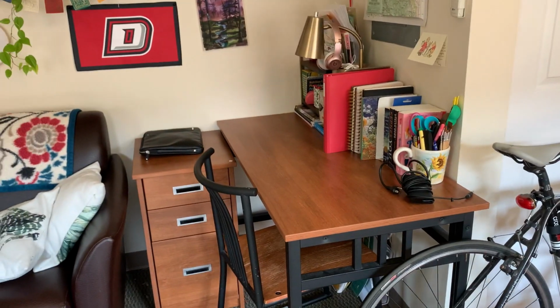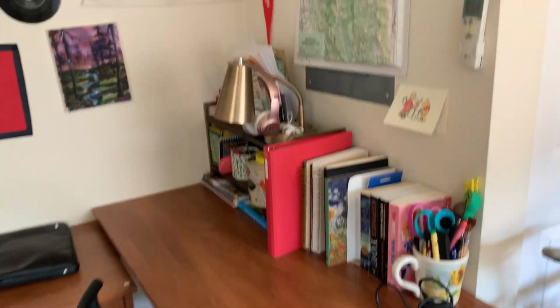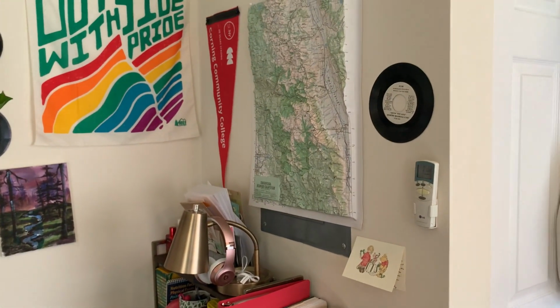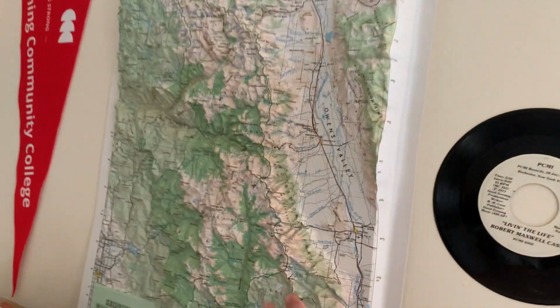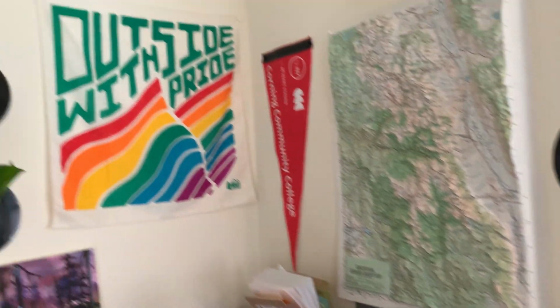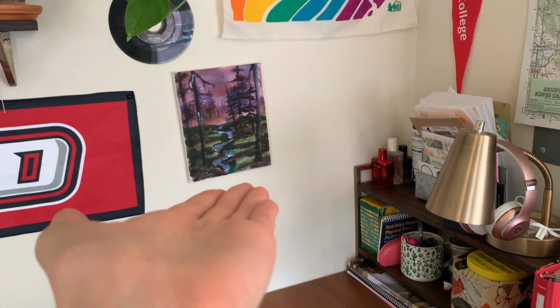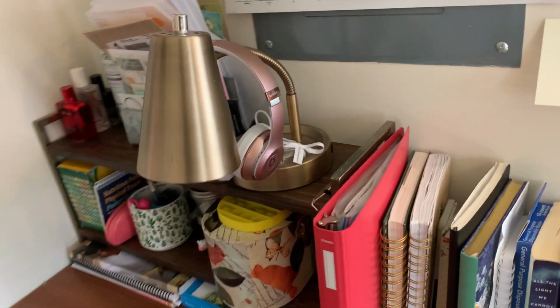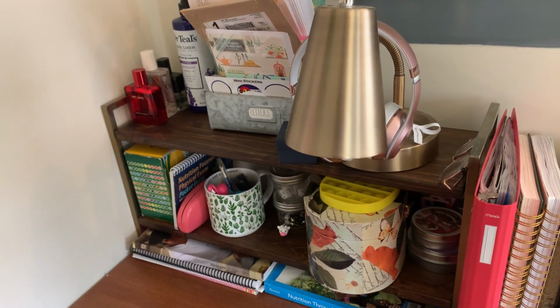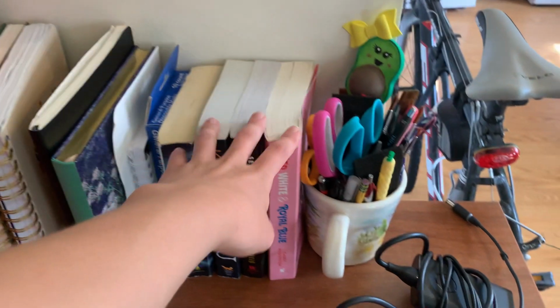Here's what it looks like from this perspective. So my desk is pretty nicely organized in this corner. I have this, oh my gosh, best thrift find ever, this 3D map of Sequoia Kings Canyon National Park. Some stuff hung up on the walls, a Bob Ross original that I did. And then my desk is pretty simple. It's perfumes, some lotions, school stuff, textbooks, notebooks, and then some current reads.